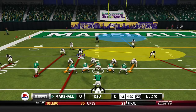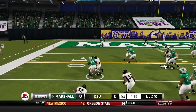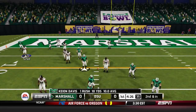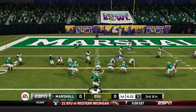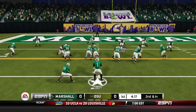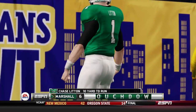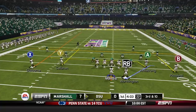But Bird with a reception down the sideline for a big gain, and then we've got, looks like Hylick Foster here again. That's Keon Davis, 10-yard rush. It's going to make it 2nd and inches, so 1 rush for 10 yards. It seems like every time for these running backs here, they get 1 attempt, and they always get the 10 yards. So Daytona State not looking too good here on defense to start this game. 2nd and inches, and then Chase Litton's going to run this thing in there for a 10-yard touchdown. They take the early 7-0 lead on our Golden Jackals.